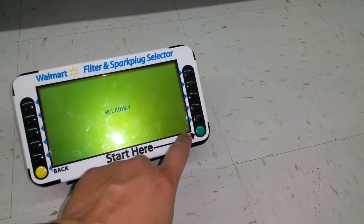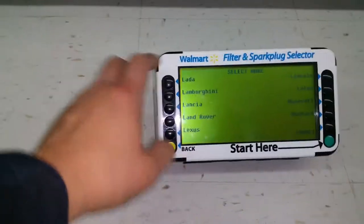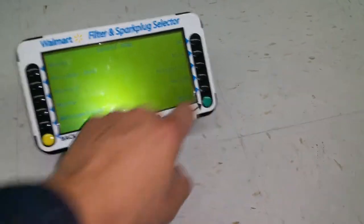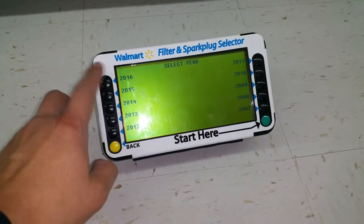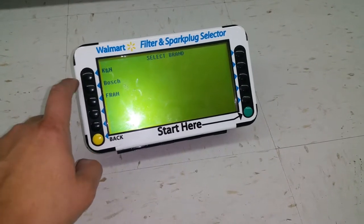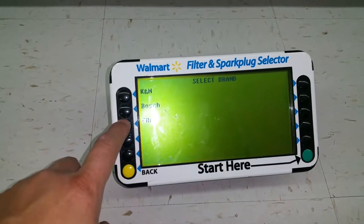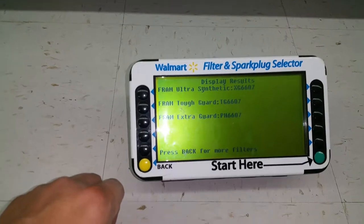So Nissan, more Nissan, 2000 and 08 Altima, 2.5 oil filters. It's kind of funny that they actually sell Super Tech. That's Walmart's brand, and they don't have Super Tech on here, and there's absolutely no catalog where you can actually see a Super Tech. So I'm gonna pick Fram.